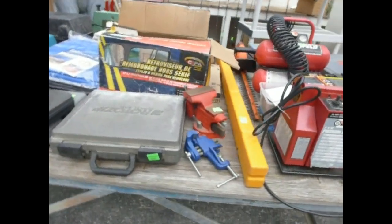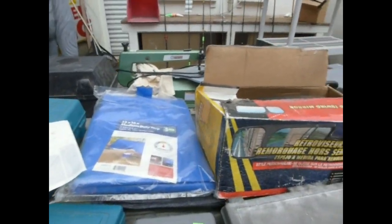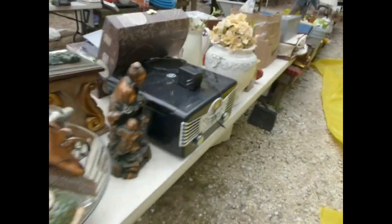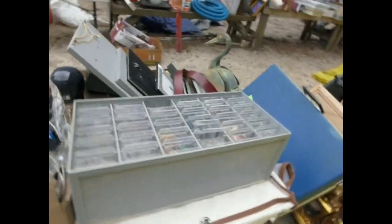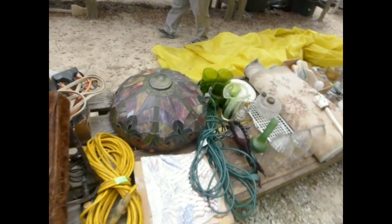Uh-oh, the boss is back. Couple of vices, roto zips, tools, and more. You get the Gorilla Ladder brackets, brand new tarps. And coming down the next row, a lot of fine treasures in this row as well. You get the old radio, you get some brass and copper in there. Rolling, you got the indexes full of tools and hardware. Nice fur-lined piece right there, fur covered.